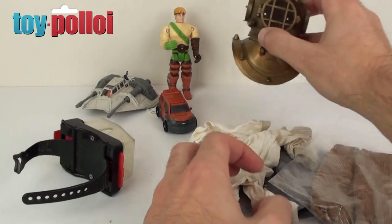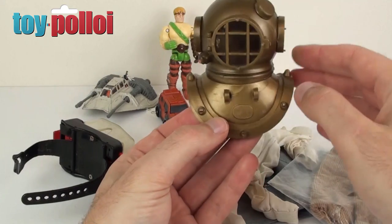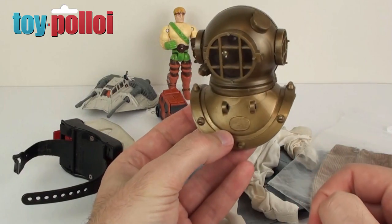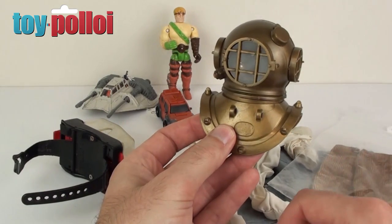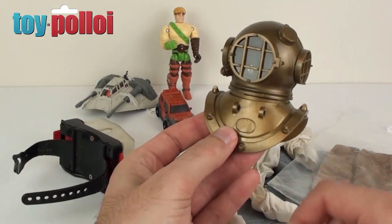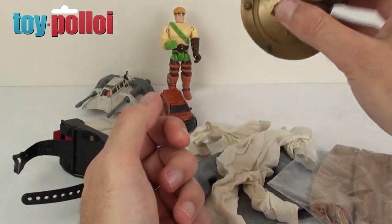I also managed to pick up the diving helmet. The one that came with the one I'm restoring is in a pretty sorry state, and I did trade for another one, but the one I traded for is in such good condition it ruins my fix-it guides because I've got nothing to fix on it. So I managed to pick this one up, which is in quite good condition but still has some broken bits, so ideal for what I do.